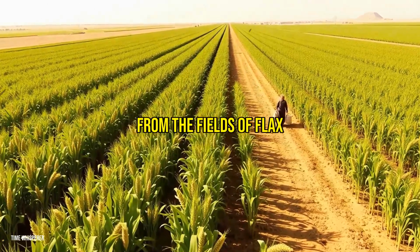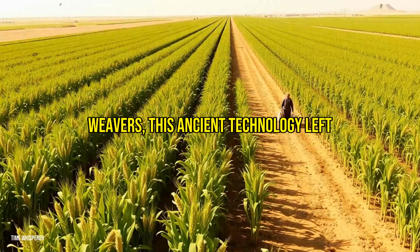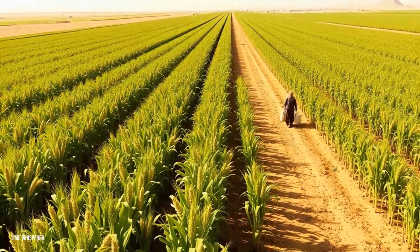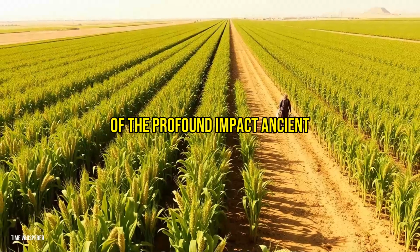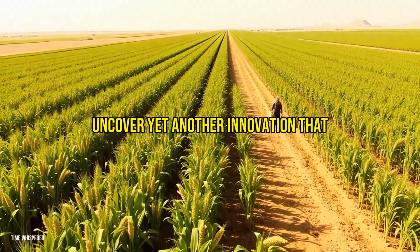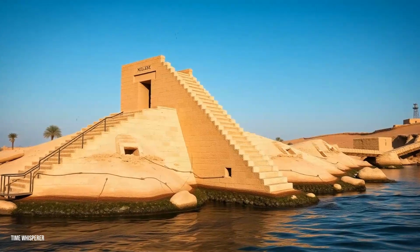From the fields of flax to the looms of skilled weavers, this ancient technology left an indelible mark on history, influencing textile production for centuries to come. As we marvel at their achievements, we're reminded once again of the profound impact ancient Egypt has had on the world. Let's continue our journey to uncover yet another innovation that highlights their exceptional craftsmanship.